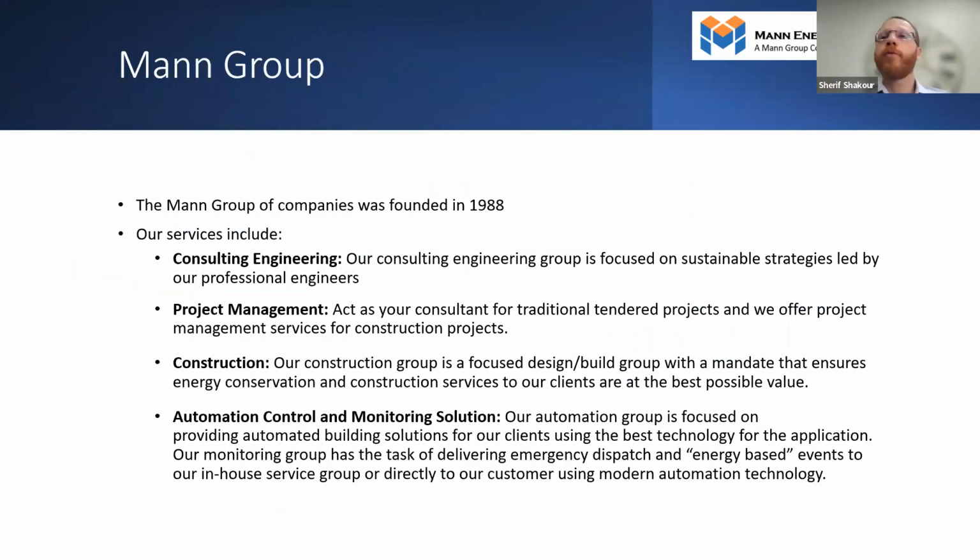So before we start answering these questions, we'll talk briefly about our group and expertise. So the main group of companies was founded in 1988. Our services include a consulting group, and this group is focused on sustainable strategies, and it's led by our professional engineers. We also have a project management group, and we act as your consultant for traditional tendered projects, and we offer project management services for construction projects. Our construction group is focused on design and build with a mandate that ensures energy conservation and construction services to our clients are at the best possible value.